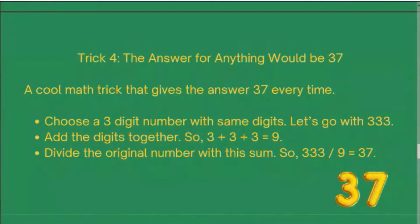That's right, it is 18. That's correct. So the sum of the digits is 18. 18, 18. That's absolutely right. Now what is my last and final step? I'm going to divide 666 by 18. Divide 666 by 18. What is my answer?